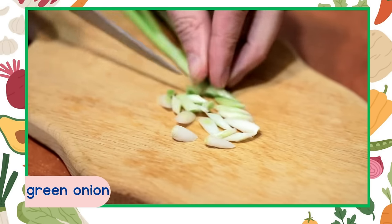Guess what fruit is this? It's mango. This is a mango.